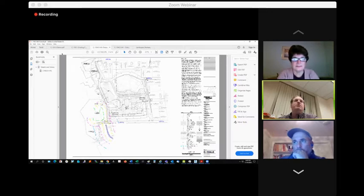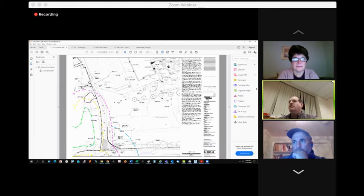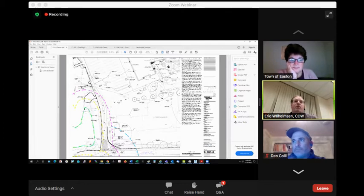I'll switch to the demo plan. This is an enlargement of this area under existing conditions. We have the wetlands in green, 50-foot buffer in yellow, 100-foot buffer in the pink, and this bluer line is the 200-foot offset from the intermediate stream. We have the outline of the proposed school here.